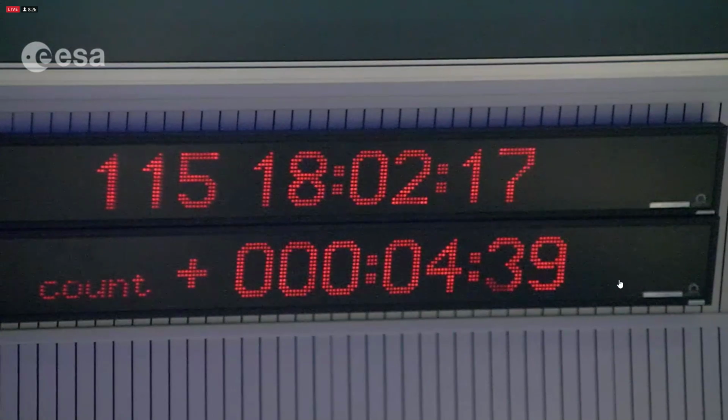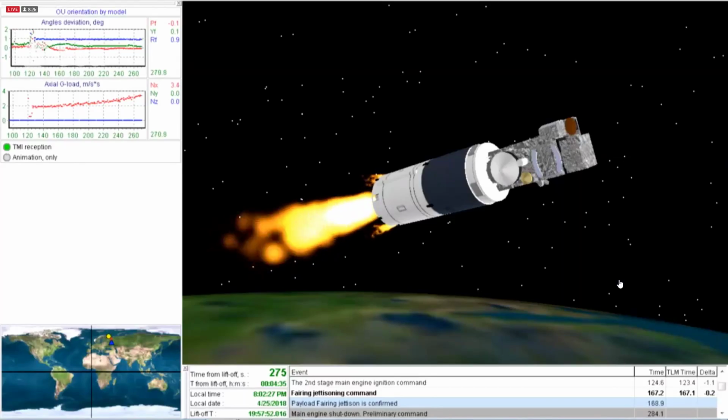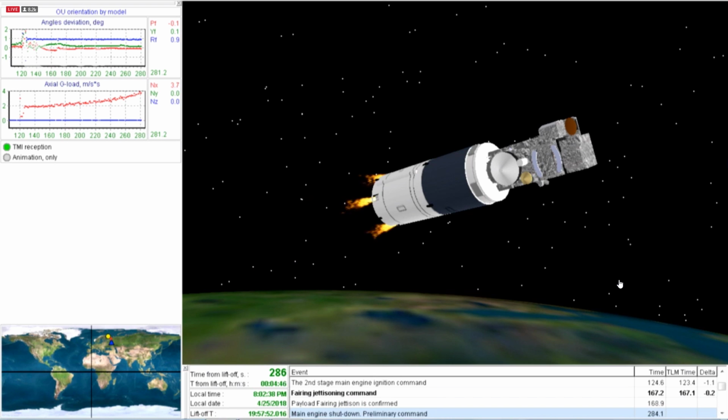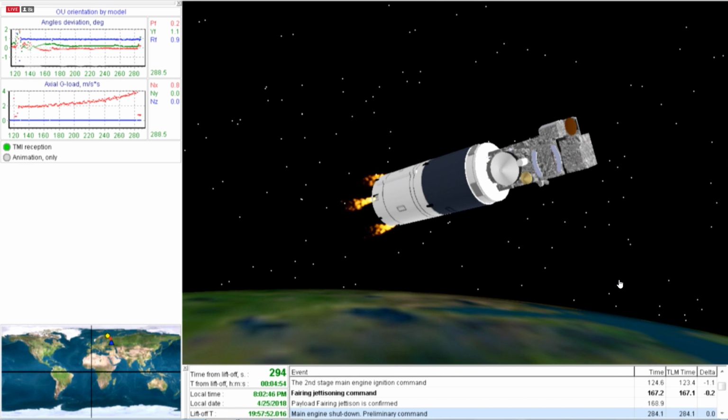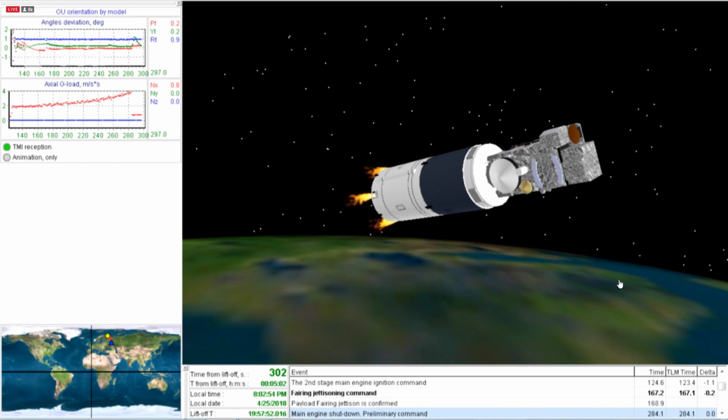So we're burning the second stage, getting closer now to the next phase, which will be the second stage shutdown. These images that we're looking at are computer-generated images, which are a simulation of what's been planned for the flight. The experts put a lot of information into the computer to generate them. And the second stage shutdown is coming up.